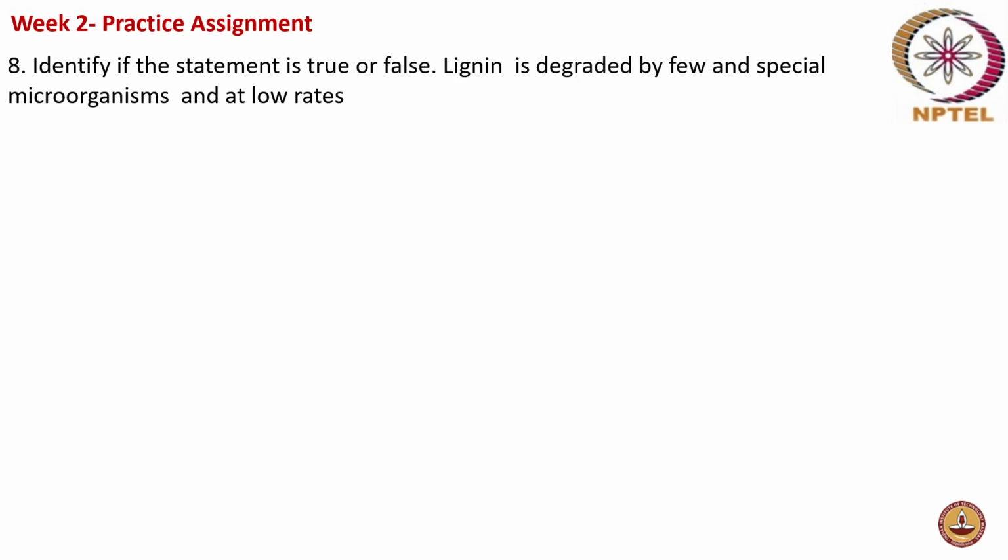Identify if the statement is true or false. Lignin is degraded by few and special microorganisms and at low rates. Is it true or false? True. Both of you agree with that? Because I believe lignin is found in wood, old wood, which will take a long time to degrade. What about Mr. Sandeep? Yes, ma'am. Okay, both of you are right. Yes, it is true. Lignin, though we say it is a natural polymer, its rate of biodegradation is very slow.